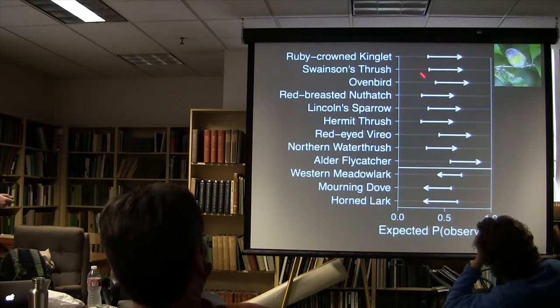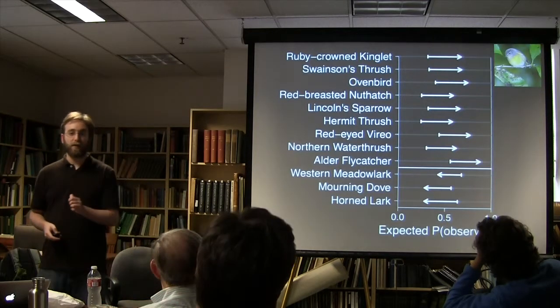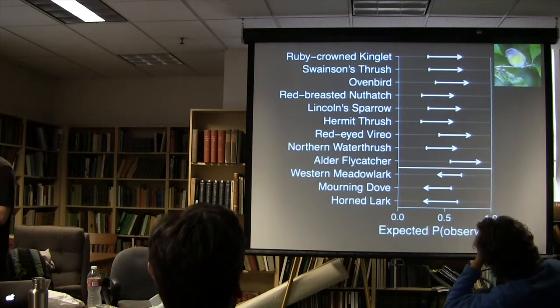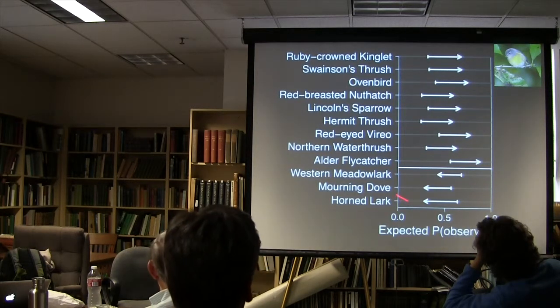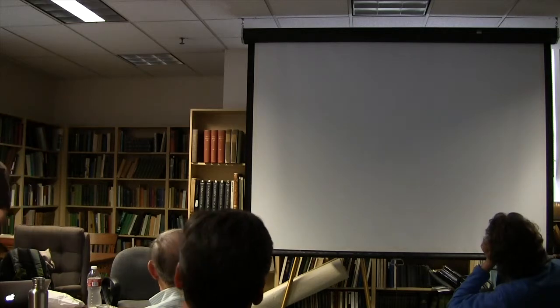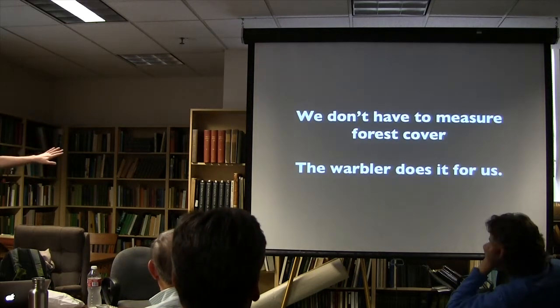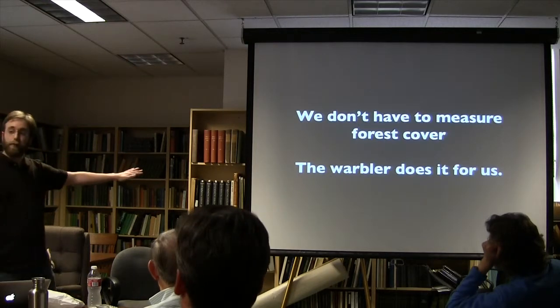But we can see there's a whole suite of forest species, and the model automatically learns, okay, these species are more likely to be present if their friend the warbler is here. And these species that all hate forests are much less likely to be present if the warbler is present. So I think that's pretty cool, and one way to think about this, an extreme way, but I think there's something to it, is we don't actually have to measure forest cover, because the warbler is able to do it for us.